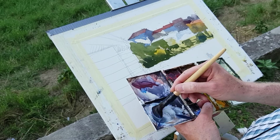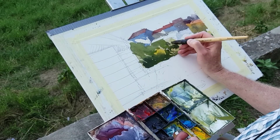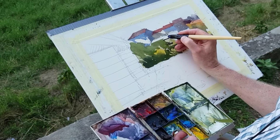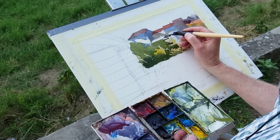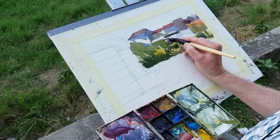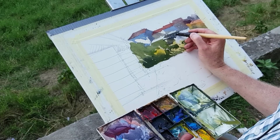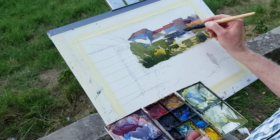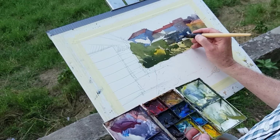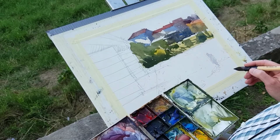So cobalt blue, burnt sienna, a little bit of yellow ochre. Down to that light on the pathway.